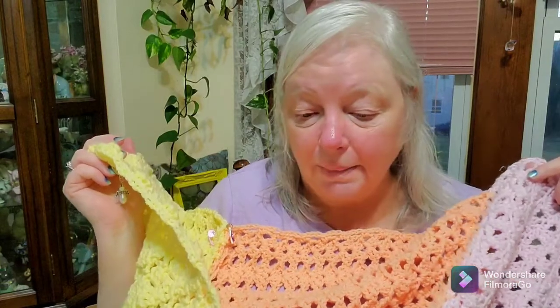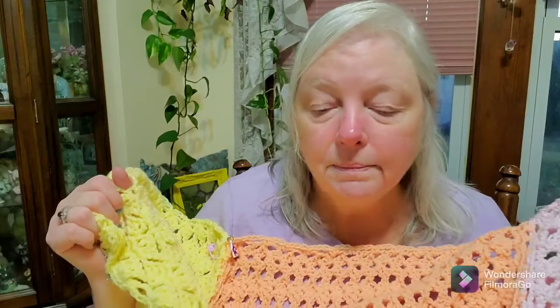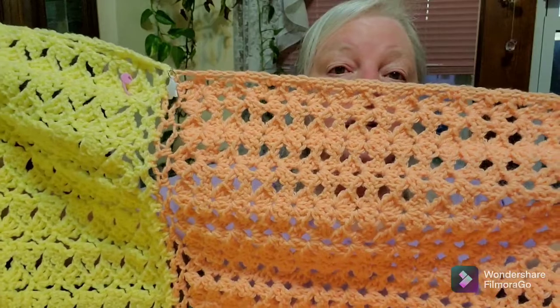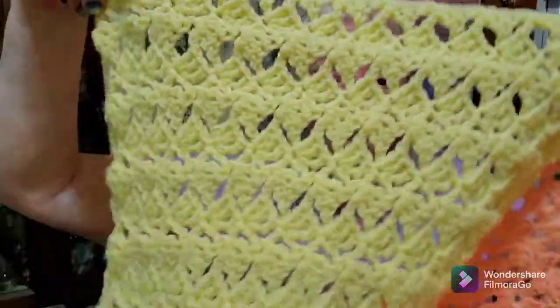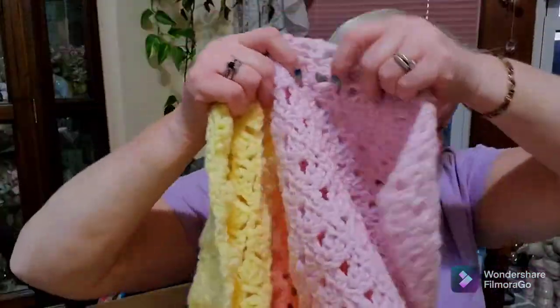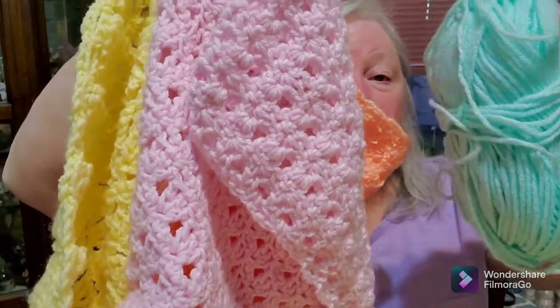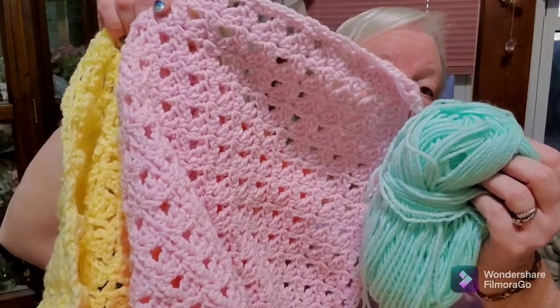I started joining them with a variegated yarn, pastel rainbow colored yarn, and I didn't like it on these colors right here. So I decided to do the same braided join, but just in the color of the square. So I now have this many joined. Next comes the mint. So that'll be next. I did crochet on this a little in the car while we were on vacation. But I just wanted to show you, it's long.